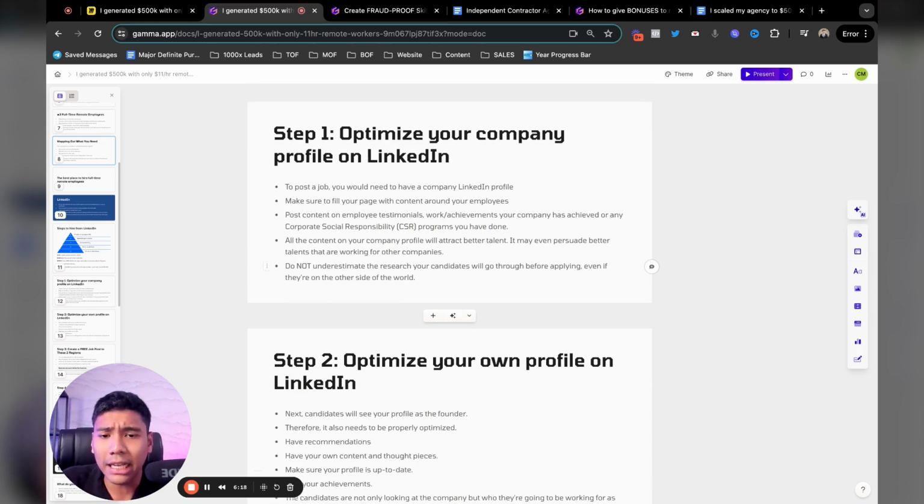Step number 1 is optimizing your company profile. You post the job, and you can do it from your personal account, but I would recommend having a company profile alongside it. It's required anyway, because with a strong company profile, you'll increase the quality of candidates applying to you. Think of your company profile the same way you would acquire clients or market your product. You need a strong home base or a strong website to tell your prospective candidates what it's like working with you, thus increasing your chances of getting higher quality candidates, just like you would want higher quality customers or clients.